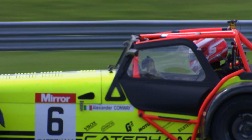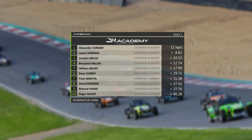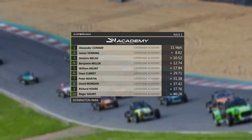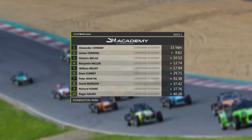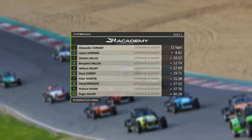2 races to go though, and it's Alex Conway who's looking odds-on favourite for the title. That race victory was exactly what he needed. Venning second and Melas third. Ben Miller was 4th and William Brunt in 5th, whilst David Morgan loses second place in the championship as he finishes down in 8th.